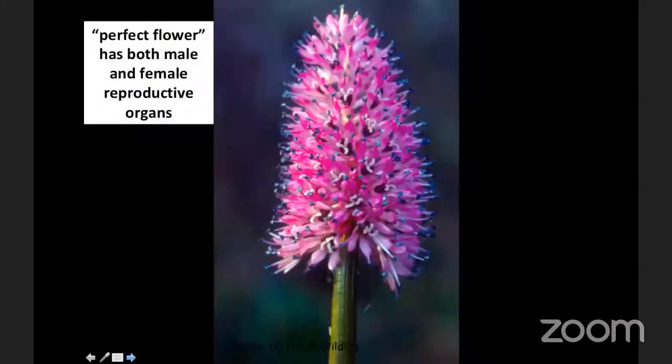The bright pink flowers are actually clusters of about 50 tiny fragrant individual flowers grouped together. Each flower is perfect, meaning both male and female reproductive parts exist in each small flower. The male pollen bearing anthers are tipped blue, contrasting with the pink petals and sepals surrounding the female stigma.